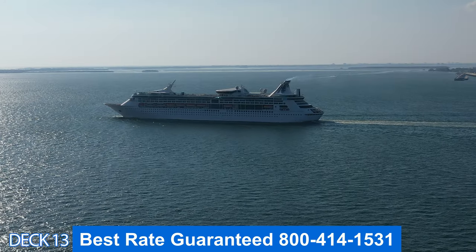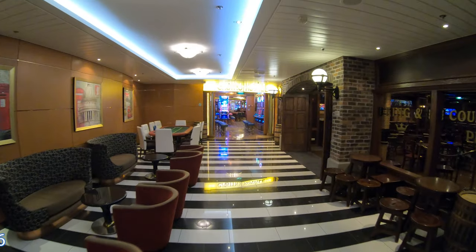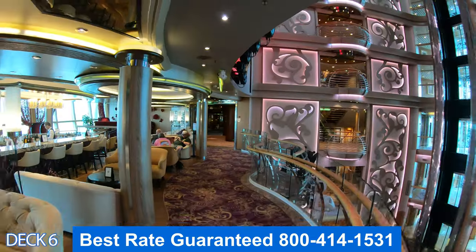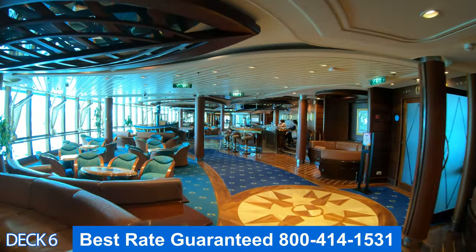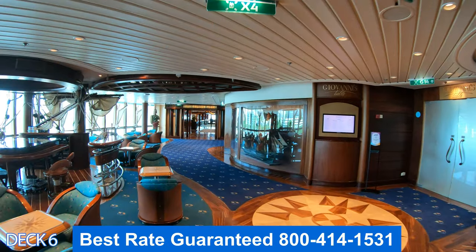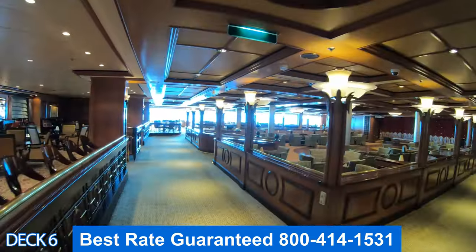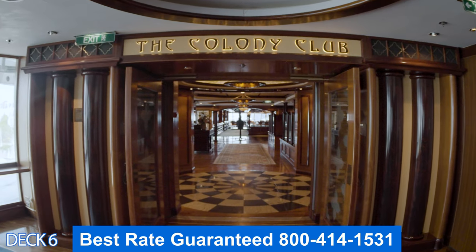Let's head on down to deck 6. I'm gonna give you a quick preview. Right here is the pub. Straight ahead is the casino. To the left is Vintages. Through here is Chop's Grill. This is Schooner Bar. Right after that is Giovanni's Table. And through here is the Colony Club, which consists of a few different venues. So let's go ahead and take a look at the Colony Club.